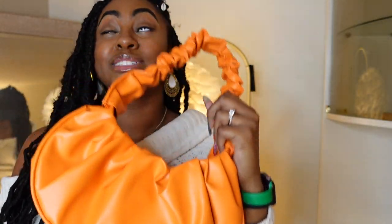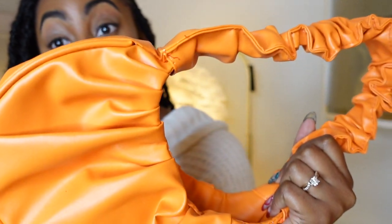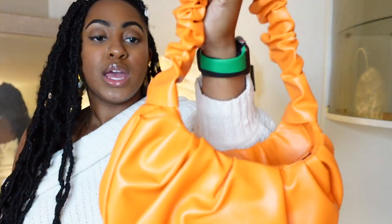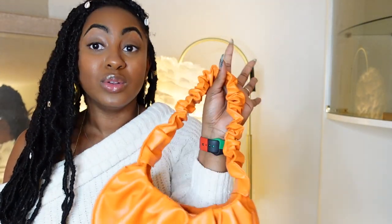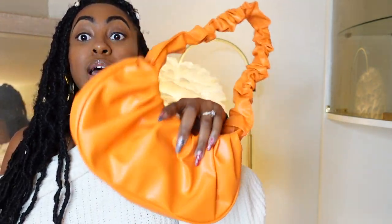Next is the orange version. Y'all, this orange is so cute. Clementine, cutie orange. The perfect orange, okay? I can't say anymore. It's great. So yeah, same material, so cute. No long strap, don't care. Will it fit on my shoulder? Maybe. I'll force it because I love this bag.